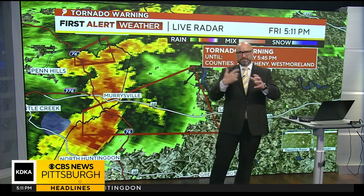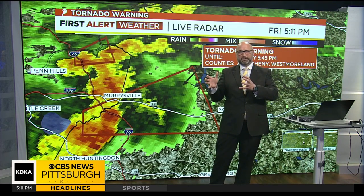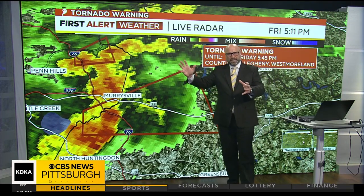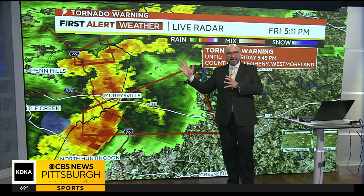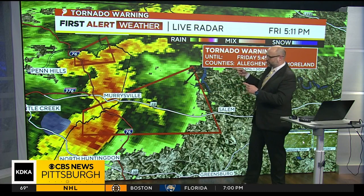Oftentimes when you get these storms spinning on their own, they can slow down. And if they're not really attached well to a bigger line that's cutting through, which gives you those little tiny spin ups, these ones have been spinning some long tracks.